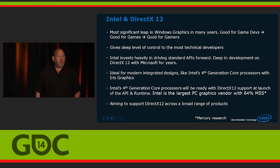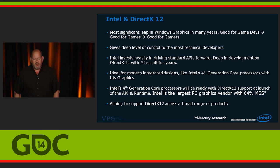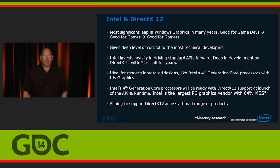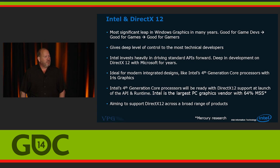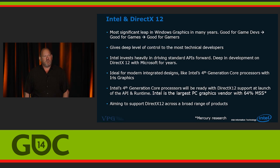We're supporting it on our 4th generation Core processors. We'll be there at launch time. And I think this is going to drive very quickly into the market, because the user experiences that are going to come out as a result of it are going to shock people. So Intel, full support, and we're very pleased to work with Microsoft on this. Thanks.